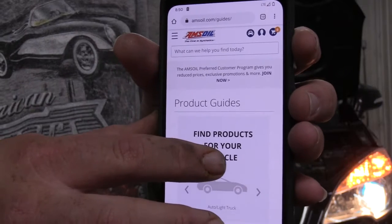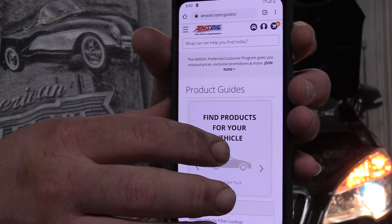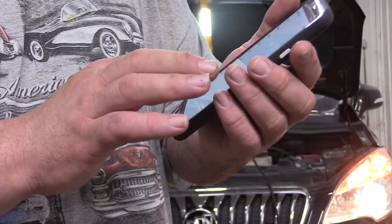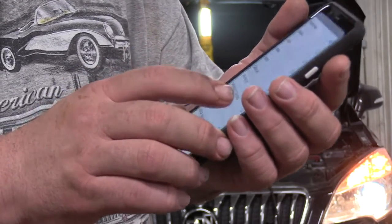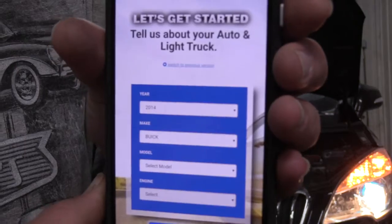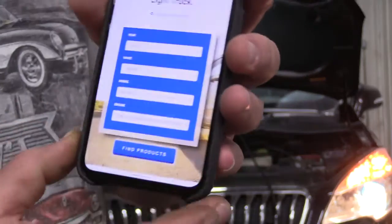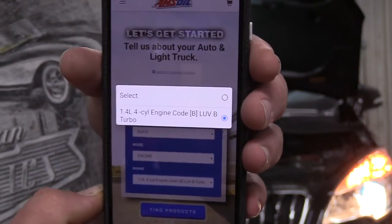So we have car, light truck, so it asks for the year, the make. So we have the 2014. The make is a Buick. And the model is an Encore. Now, we only have one option for your motor, for the engine.